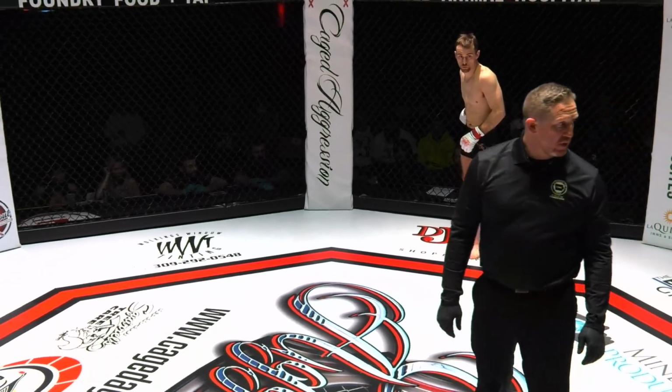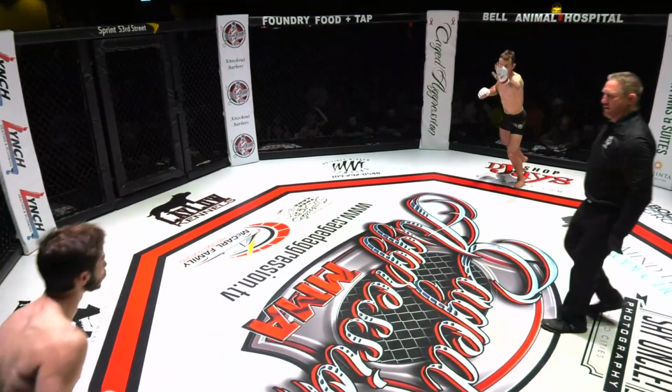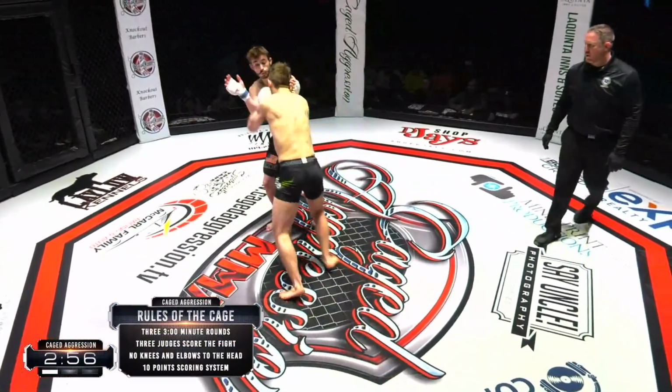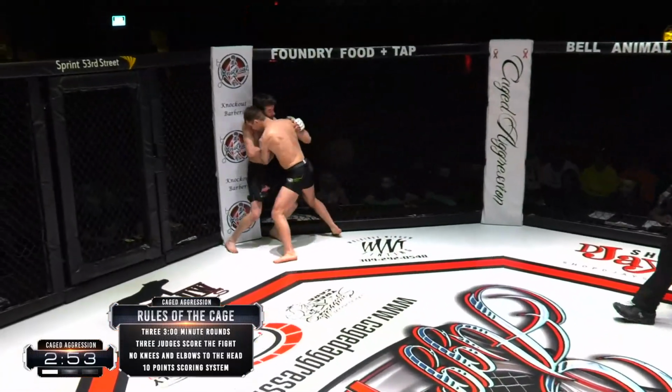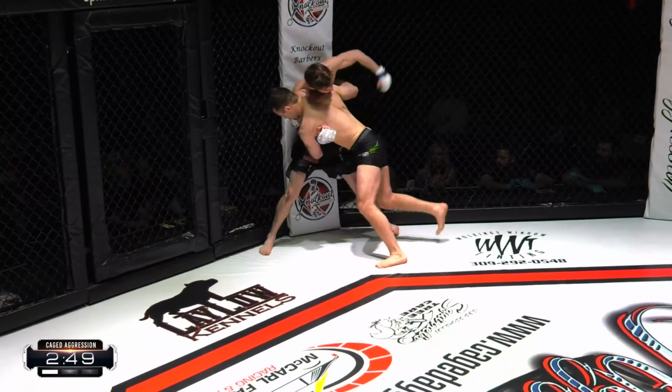It is on and popping. Zach Pridemore and Marshall Kremenak about ready to scrap. And Pridemore is coming in as the favorite by almost 65% to 35 against Kremenak. Here we go. Pridemore dropping a quick 1-2 on the Mosquito in the opening moments here.